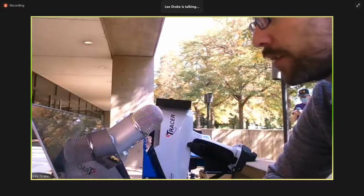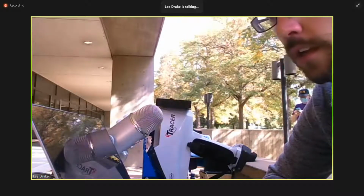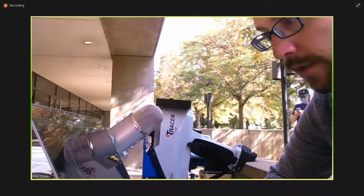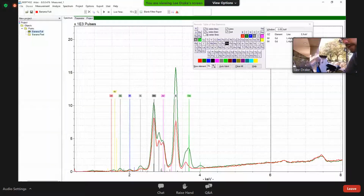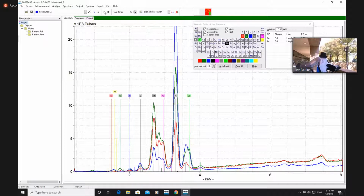So we're going to go back to sharing the screen. So share screen. Back to our spectrum. And I'm going to measure the coffee the same way. Once again, we're going to put the protective sample cover on because safety first. And I'm going to hit start. And we're going to measure the atoms of potassium in coffee as a control for the banana. And coffee is going to be in blue.